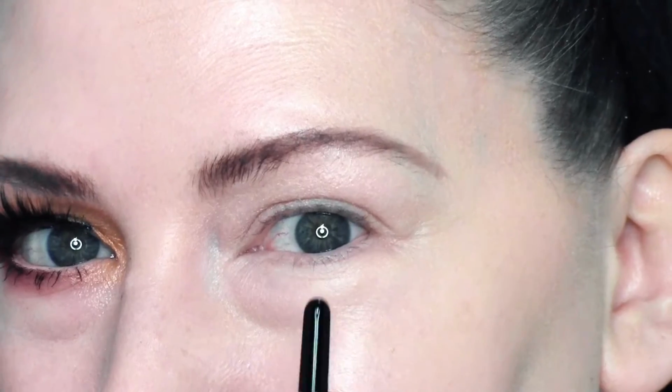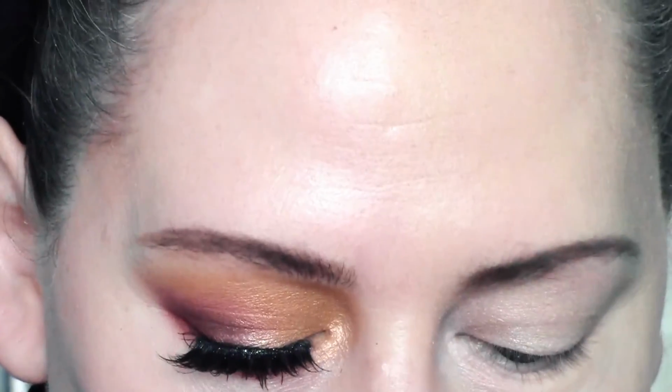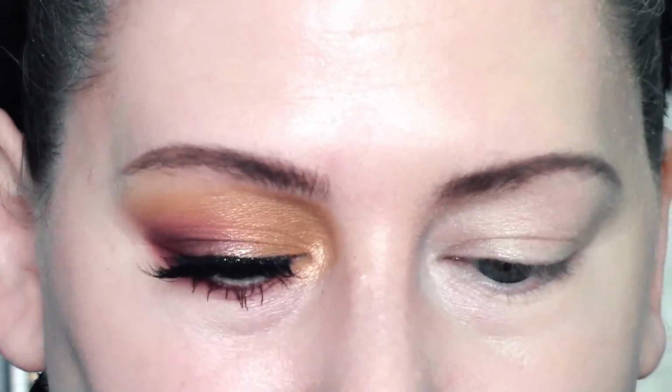Let's get started. Alright guys, so I already primed my lid, I filled in and shaped my eyebrow, used a little bit of setting gel on those, and we're ready to get right into this look. So we're going to start out with the color Morning, right there, using our Wayne Goss number 17 brush, as always. These colors are beautiful, you guys. I mean, they're just gorgeous.